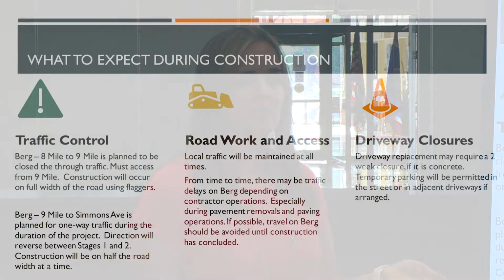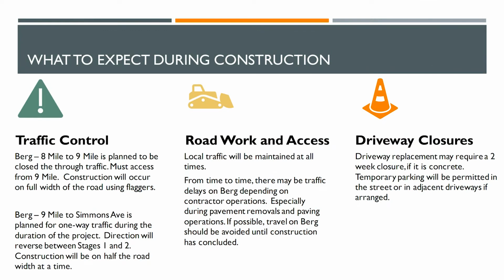Driveway closures. The majority of driveways on this stretch are asphalt, so we just have different phasing. Asphalt doesn't require cure, so it's very minimal, just maybe a 15-20 minute delay as we're prepping it, and people can still generally get in and out. If there's a concrete driveway approach that's being replaced, you could be out of your driveway for about 2 weeks.